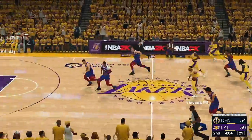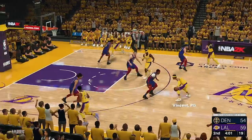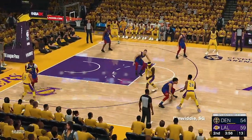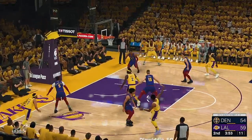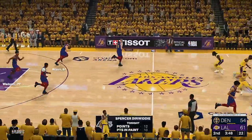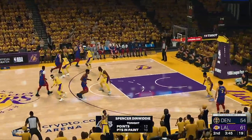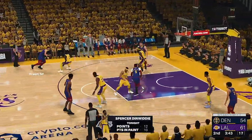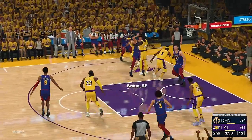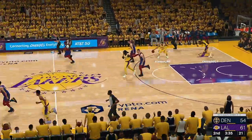Vincent grabs a miss. He's as surprised as we are. Most nights, that bucket is automatic. Pass to Dinwiddie. Lets it fly. Shot is good. Off the back rim and in. Dinwiddie's got 4 points now in the quarter. Here's Brown. Still without a bucket. Over Prince. Blocked!